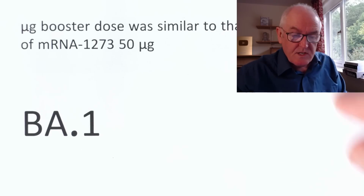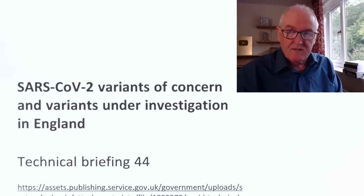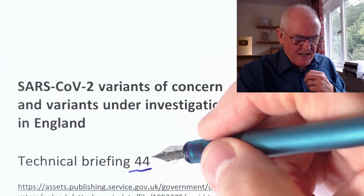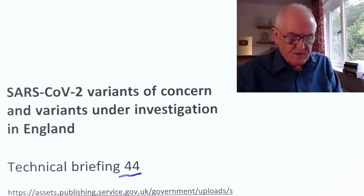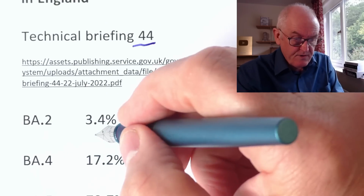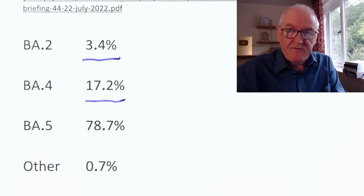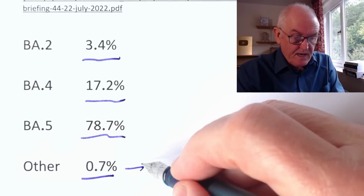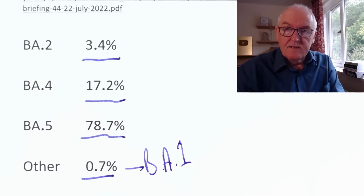So how much BA1 do we have at the moment? Well, the technical briefing for the UK is way out of date. It's technical briefing 44. I think it's from the 22nd of July or June or something. Anyway, it's out of date. But these were the figures from then. SARS coronavirus 2, variants of concern and variants under investigation in England. BA2, 3.4, BA4, 17.2, BA5, 78, and others 0.7. So the only place the BA1 could possibly come into there is the others.